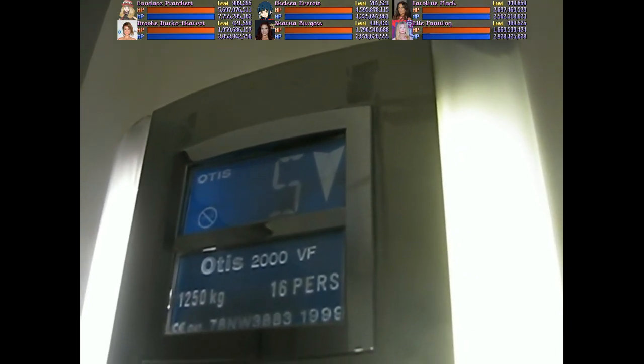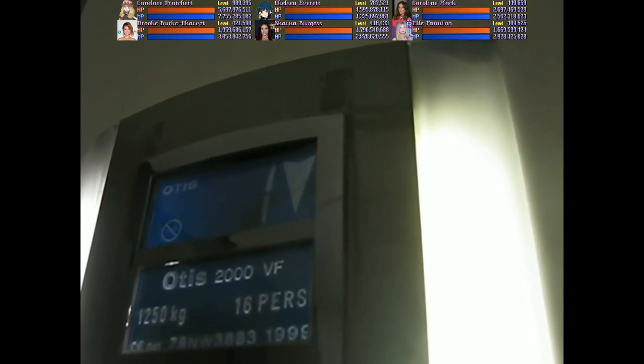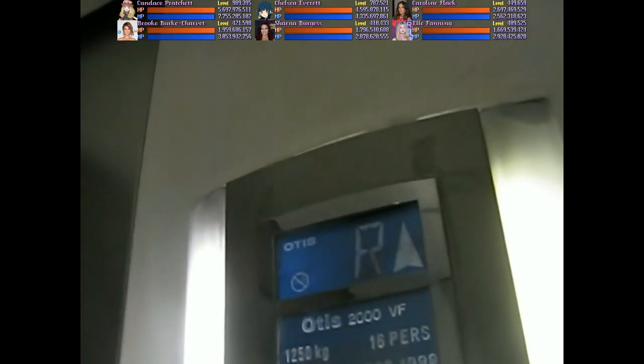Going down. Stand clear. Door closing. It's an Otis 2000 VF. This car park lift goes up to level 5. Riverside and shops. Stand clear. Door closing.